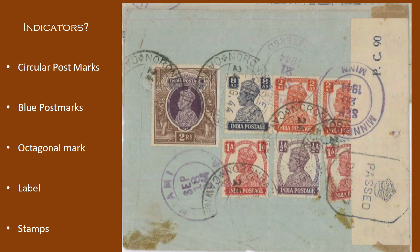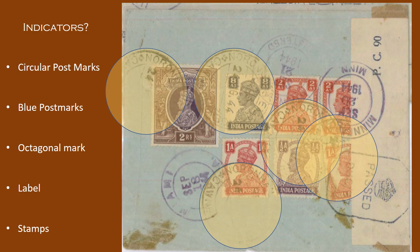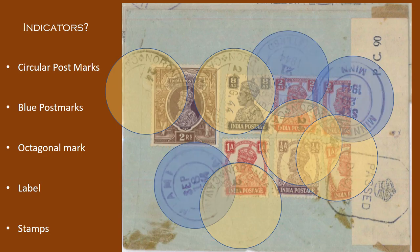The reverse side of the letter has 7 stamps affixed and nicely cancelled. A set of 5 circular postmarks in black ink. 3 circular postmarks in blue ink. 1 octagonal mark. And a label.